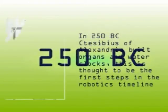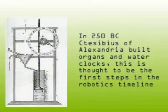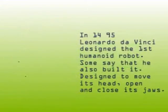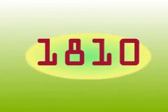In 250 BC, Ctesibius of Alexandria built organs and water clocks. This is thought to be the first steps in the robotics timeline. In 1495, Leonardo da Vinci designed the first humanoid robot. Some say that he also built it, designed to move its head, open and close its jaws.